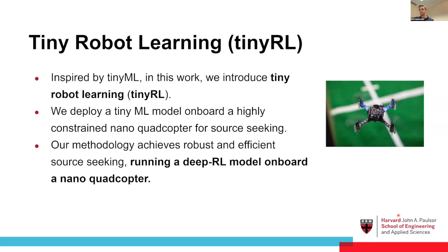It's kind of hard to get a sense for how tiny these things are from a slide. It really can fit in the palm of your hand. It's about 30 grams. I don't know what it is in American units, but it's really light. We use deep reinforcement learning for onboard navigation. So we train a policy and we do inference on board of a really constrained tiny robot.